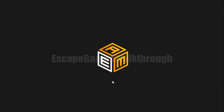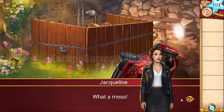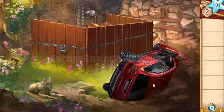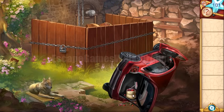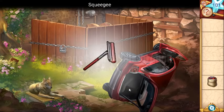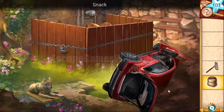Okay, so somebody is chasing us, and let's find and solve other mysteries. So we need to get to the top of the mountain, and let's begin. At least we are in a monastery, and let's look around. So here you can see a snack, it's kind of berries, and here's the wolf. So let's feed the wolf with these berries.